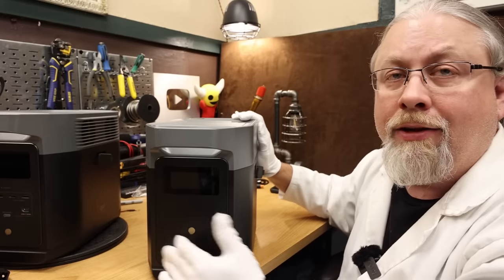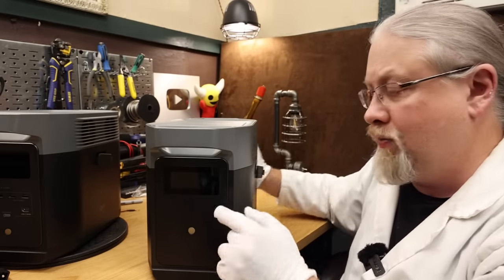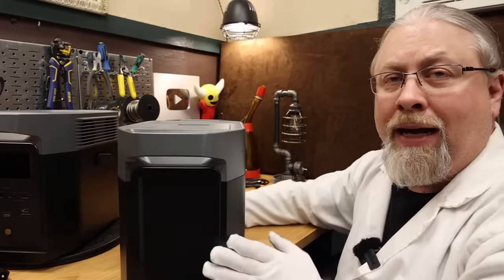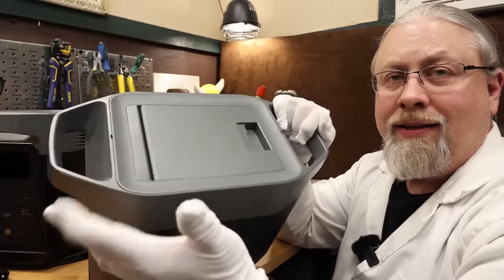There's nothing up front. There's no USB ports, no cigarette lighters, no nothing, just a single button and a display. The only input and output is the actual battery cable input and output. Nothing on the back, nothing on the side. The only thing on the top is the compartment.